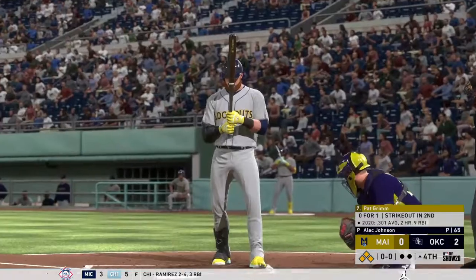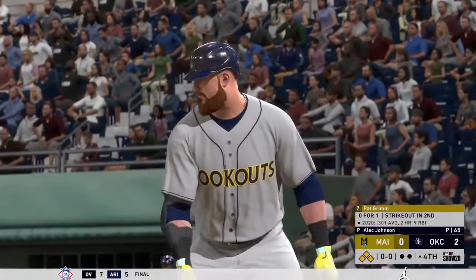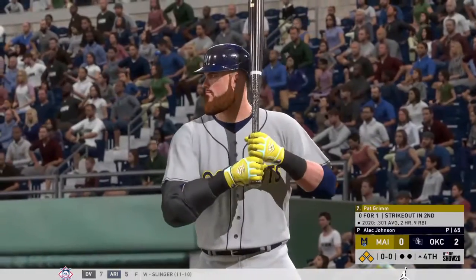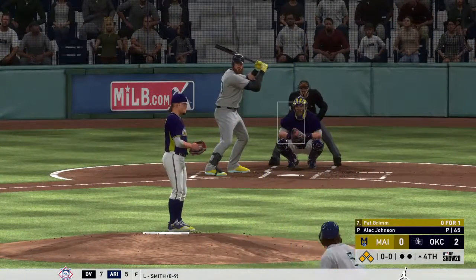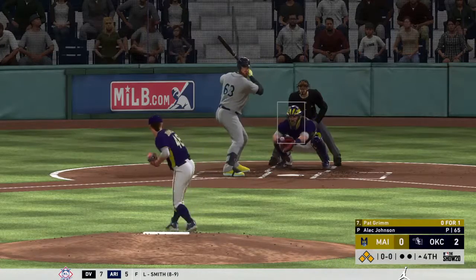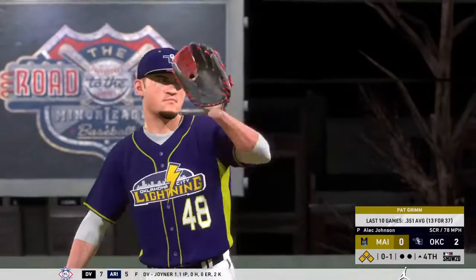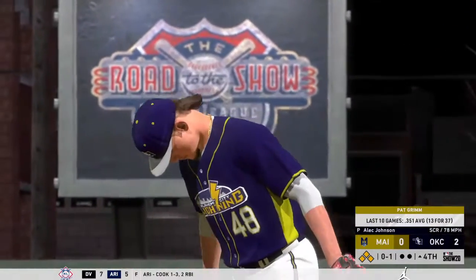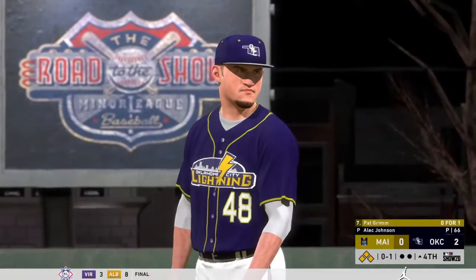Now batting, striding forward now, Pat Grimm, as he'll look to bring home that tying run from second with a base hit into the outfield. First pitch on its way. Pitcher on the mound has to find a way to minimize damage right here. Gotta believe he's willing to trade 2 outs for a run.